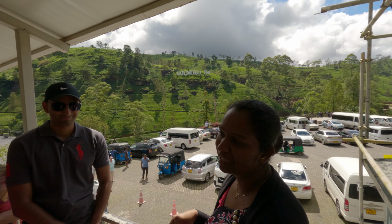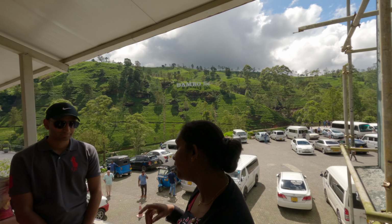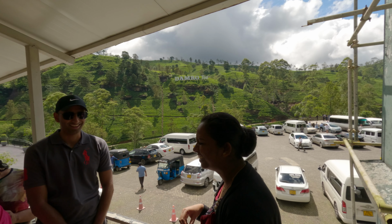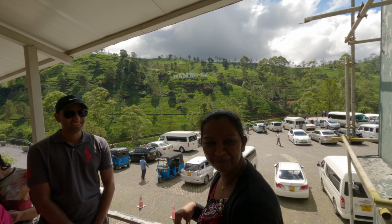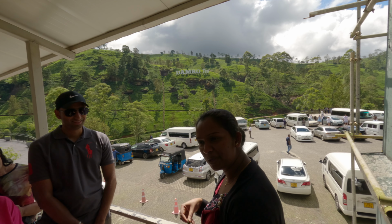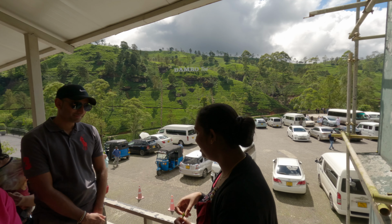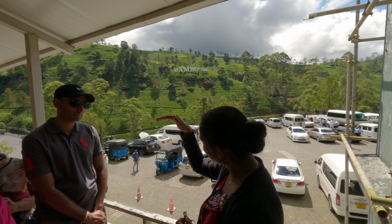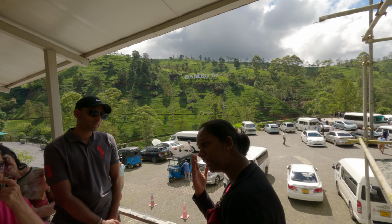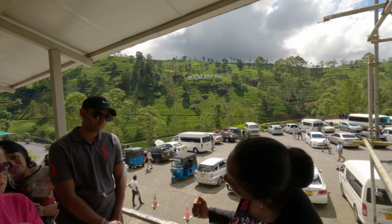So, tea pickers should pick 18 kilos per day. But if they pick more than that, they will get a bonus. To achieve that goal, normally they are picking 30-40 kilos. But it is not easy work, it's very hard work, you can imagine. If it is sunny or rainy, they should pick. It's always a mountain area, it's slippery. And they should have a strong neck, with a big heavy bag always on their head. So it's too hard work.